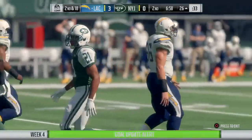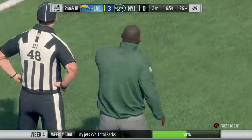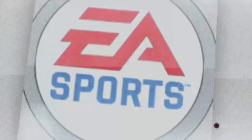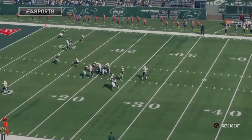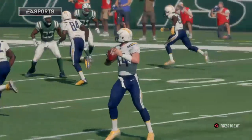And it's never good to take a sack. You really don't want to take one down here in this part of the field, down near the red zone. Not at all, because you're already pretty much assured of a field goal. If you take a big sack, it could push you out of range, and that's why defenses get a little more aggressive in this situation. They're almost conceding the 3 points. They want to push you back and try and take you out of that.